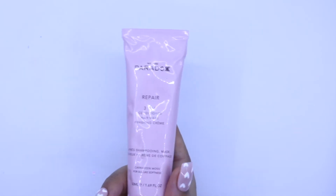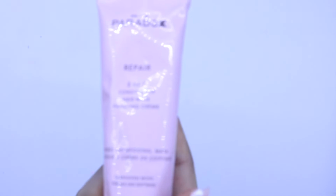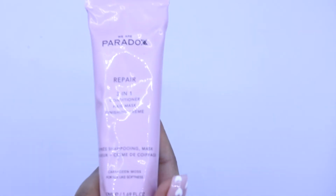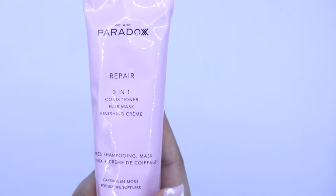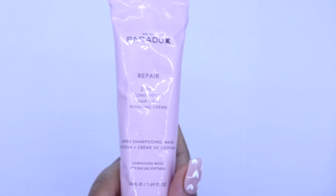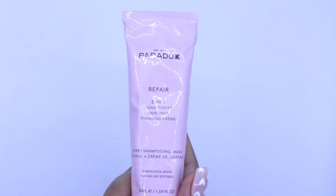So the first product here is a Repair 3-in-1 Conditioner Hair Mask Finishing Cream and it is 50ml, and so I think that's a really generous amount as well. I can't wait to use this. Who doesn't love a hair mask? So yeah, that's the first product.